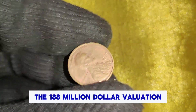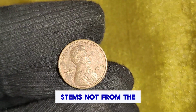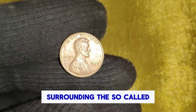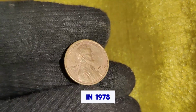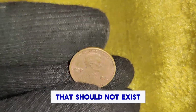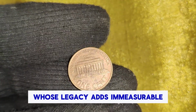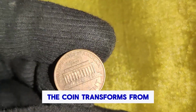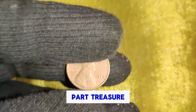The $188 million valuation often quoted in discussions of the 1978 penny stems not from the typical examples one might find in circulation, but from the lore surrounding the so-called Holy Grail specimens. Imagine a coin struck in 1978 but with an experimental gold-plated planchet, or a transitional error that should not exist, or even a specimen once owned by a famous collector whose legacy adds immeasurable prestige to the piece. In such cases, the coin transforms from currency into a one-of-a-kind artifact, part history, part legend, part treasure.